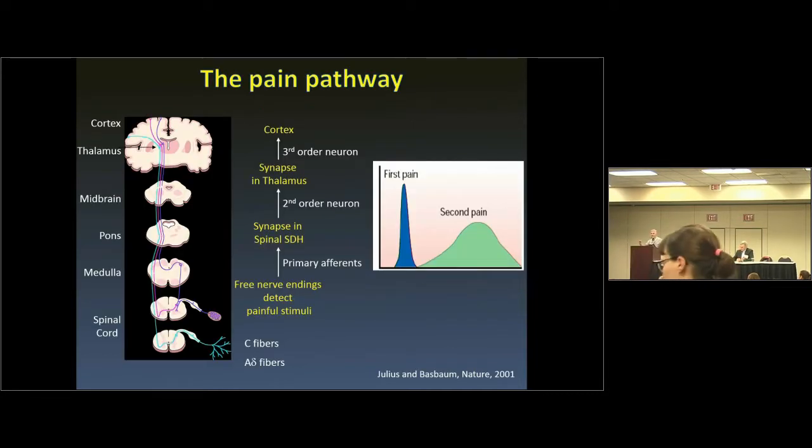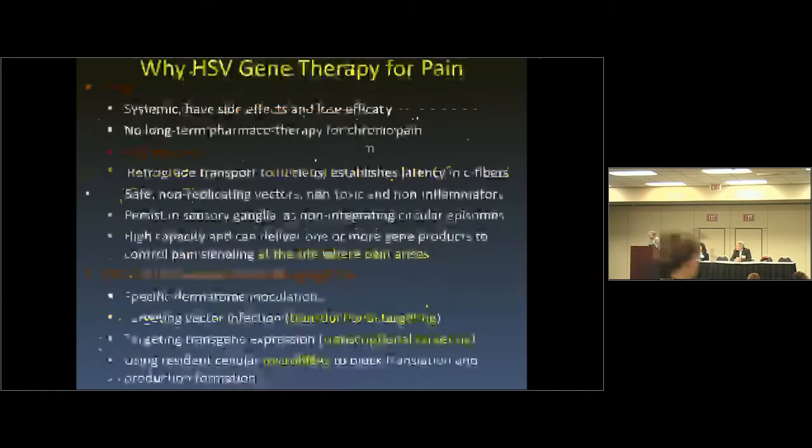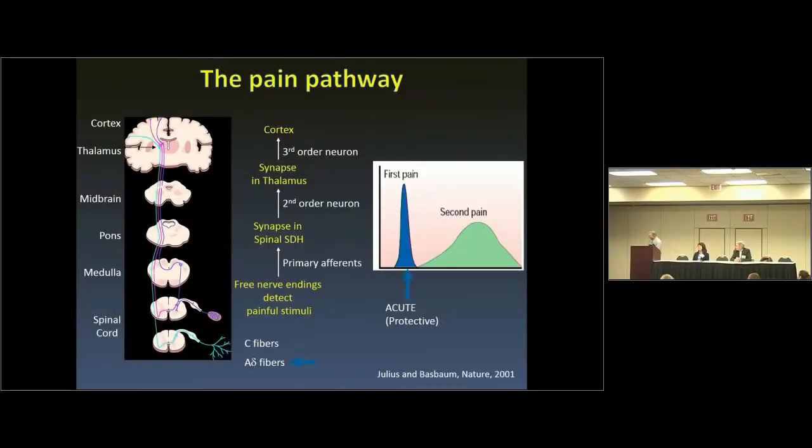So how do we recognize that we have pain? There are cells in the peripheral nervous system, and these sensory neurons, once they're activated, will release neurotransmitters in the dorsal horn of the spinal cord, and this will activate second-order neurons, which will deliver signal up the spinothalamic tract, where third-order neurons are activated in the cortex, and this is how you become aware that you have pain.